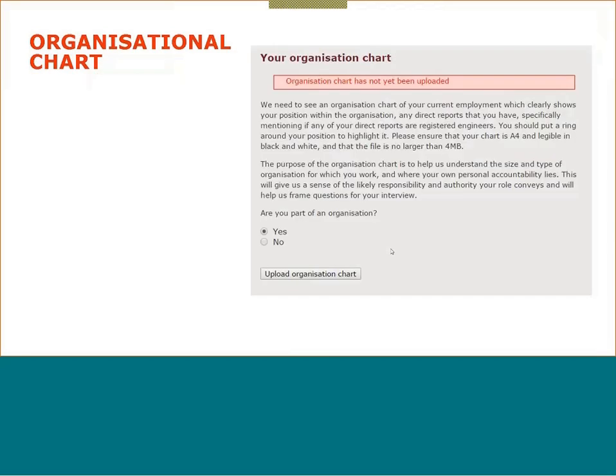We also ask you to include an organisation chart, please. And again, a lot of applicants send the organisation chart into us and then neglect to highlight where they sit within the organisation. So please do make sure that you highlight where you sit within the organisation. If you work as a consultant, it might be more appropriate to include an interactions chart. And that would be where you have you, for example, at the center of the organization, and you've got arrows out detailing the names and titles of people that you liaise with on a regular basis, perhaps at the clients where you do business or clients that you liaise with.